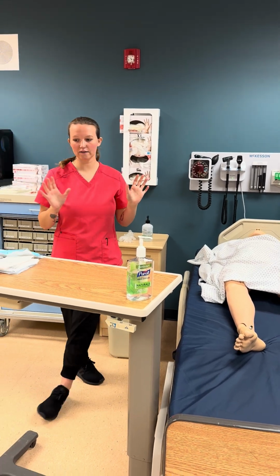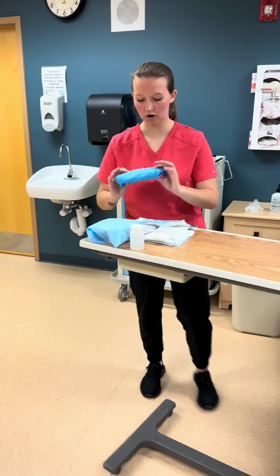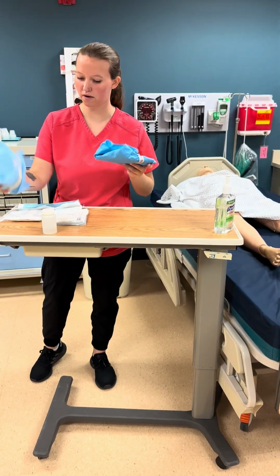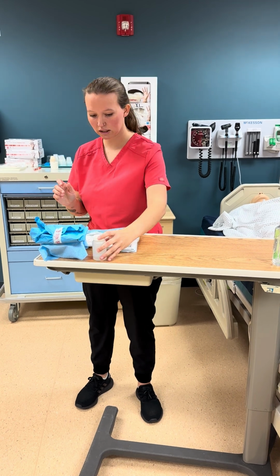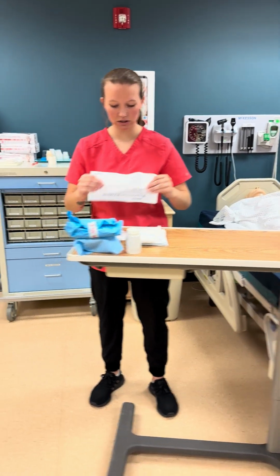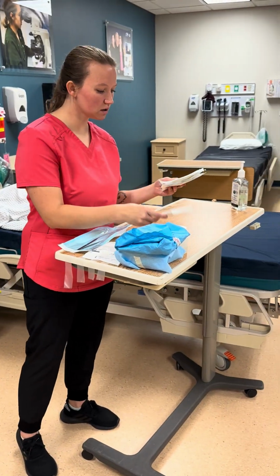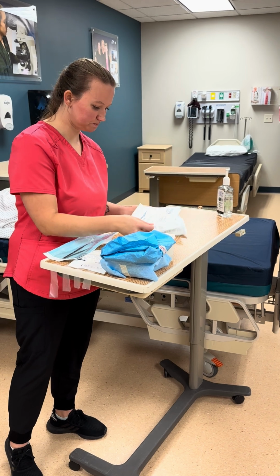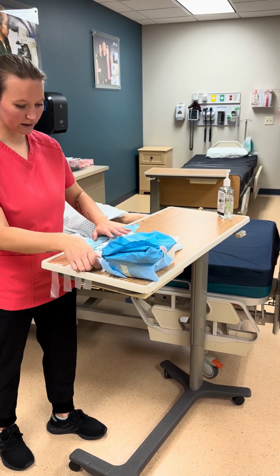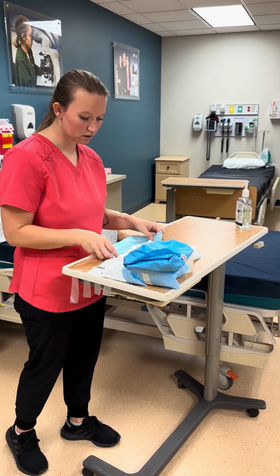All right, so I have my equipment here gathered, ready to go. Just going to confirm the sterility of the packaging, that I have the correct solution of what I need, and that the expiration date's good. Confirming sterility, expiration. Great. My gloves, confirming sterility and expiration of them as well.